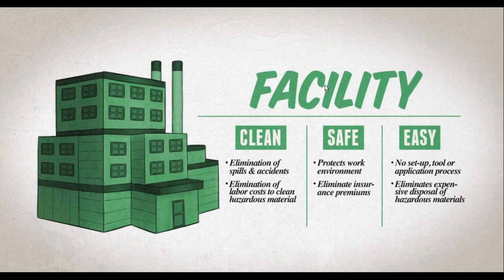So if you want to walk through a transition with your technical sales manager about how to switch from using a messy RP oil to using a form of VCI as your rust prevention, just type that in the question box to Ryan. If you just type something like, we use a lot of RP oils, he will connect you with your technical sales team to talk about that transition from those messy RP oils to using VCI technology. And right there in the middle, for safe, VCI technology can even help eliminate or lower insurance premiums, and it protects that work environment.